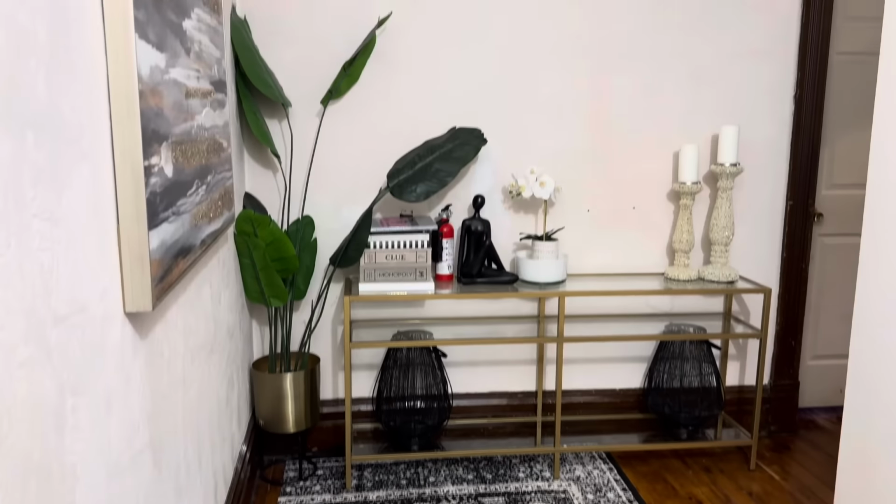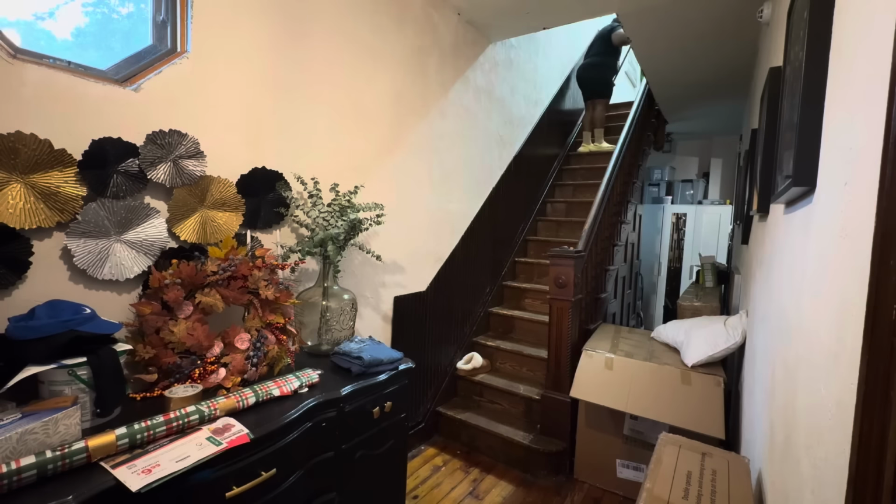So anyway, the hallway is clean and I will be moving that stuff. I moved the table over to the side because I am going to be doing a hallway makeover. I know I've said it before, but I'm actually now ready to do it.